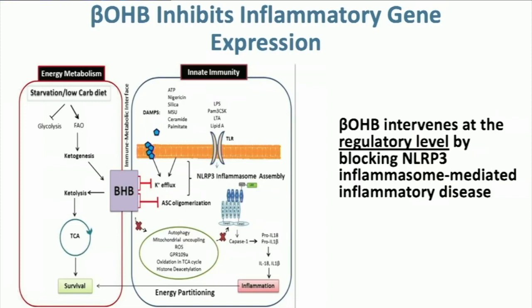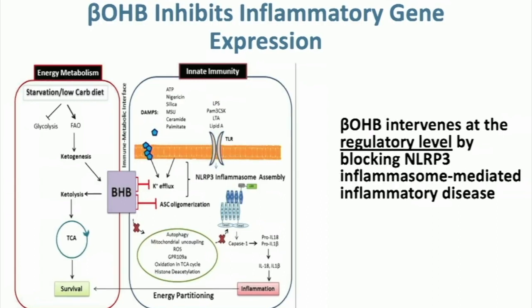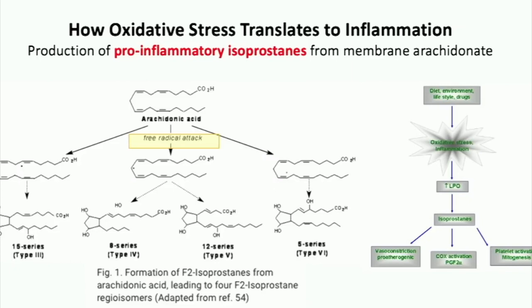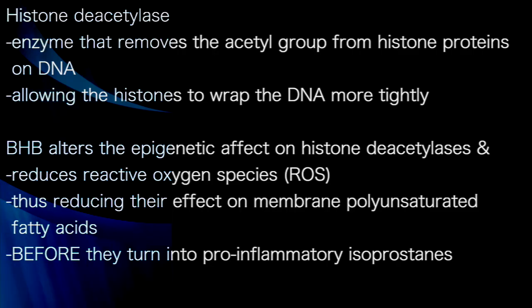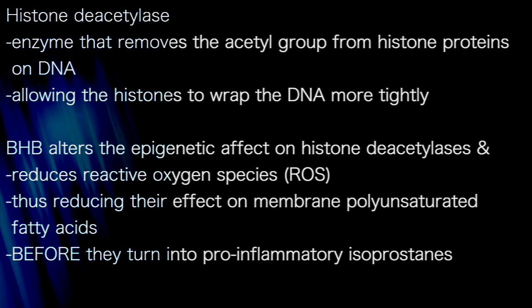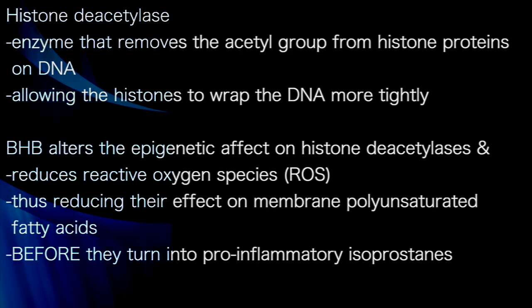In addition, because beta-hydroxybutyrate alters the epigenetic effect on histone deacetylases and reduces reactive oxygen species, when you have beta-hydroxybutyrate present, it reduces the impact of reactive oxygen species on membrane polyunsaturated fatty acids, which get turned into pro-inflammatory agents called isoprostanes. Histone deacetylase is an enzyme that removes the acetyl group from histone proteins on DNA, allowing the histones to wrap the DNA more tightly.